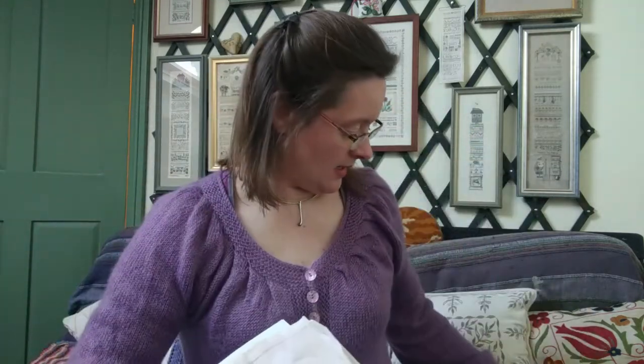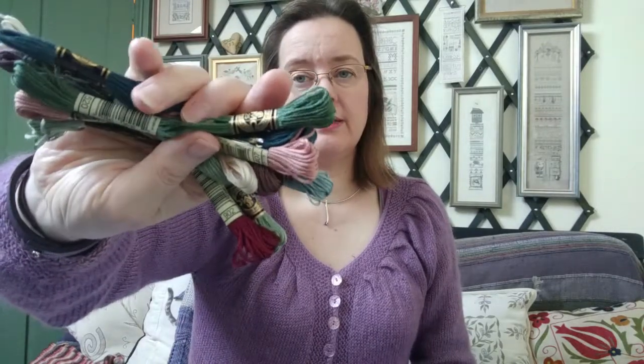This is the same linen I'm using for Dorothy Walpole, and the colours are just some DMC that I sort of eyeballed from Nicola's doodle cloth and chose while I was in Fobbles to stitch them with. Quite looking forward to getting back to this, but I don't know when that'll be at the moment.